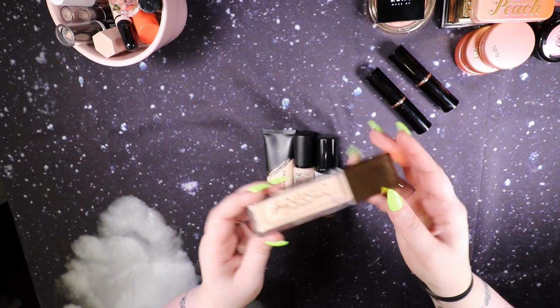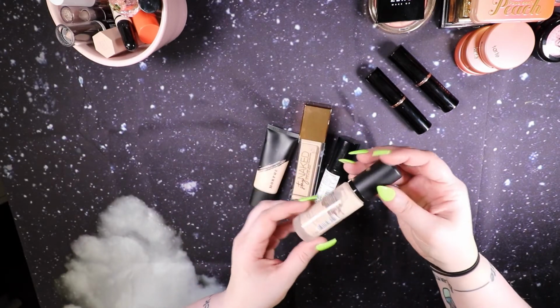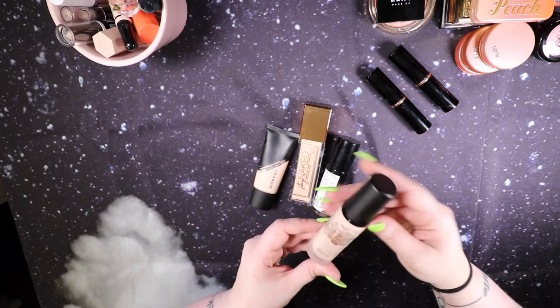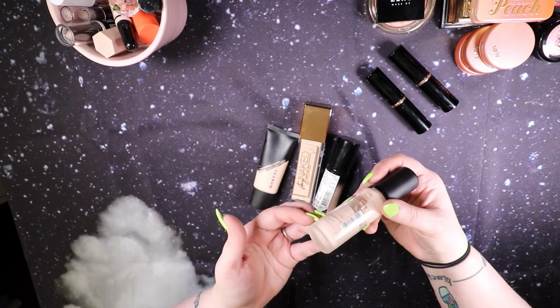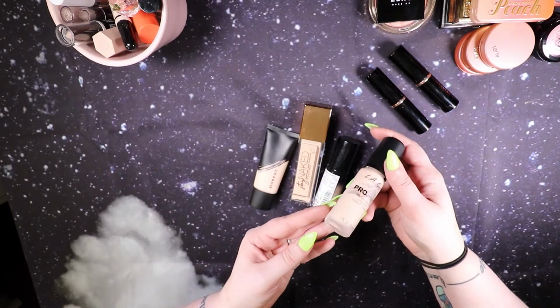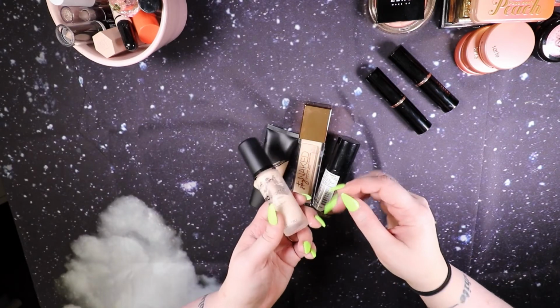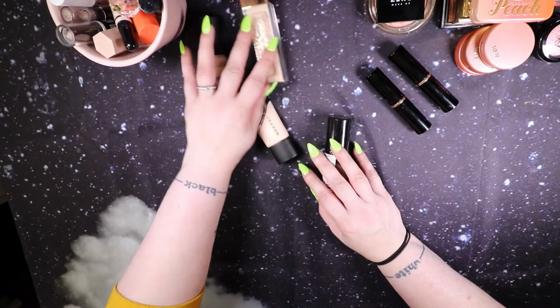But it's nice when I mix it with my LA Pro, which is super light, and this one is more so for fair undertones. And I love that they have this in glass packaging. For being a drugstore brand, the packaging is super nice and heavy. It makes you feel like you're not buying drugstore. Definitely one I'm going to repurchase. It is one of my favorite ones for 2019.